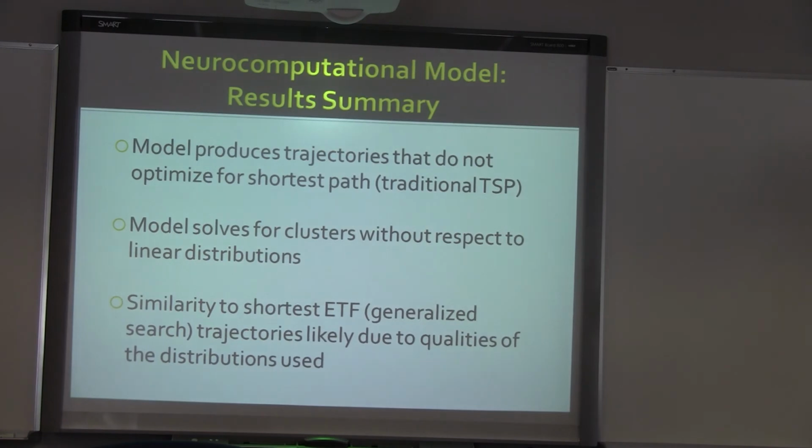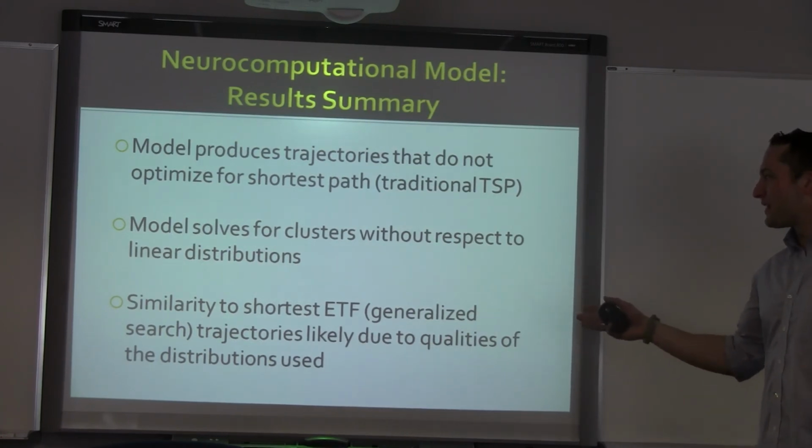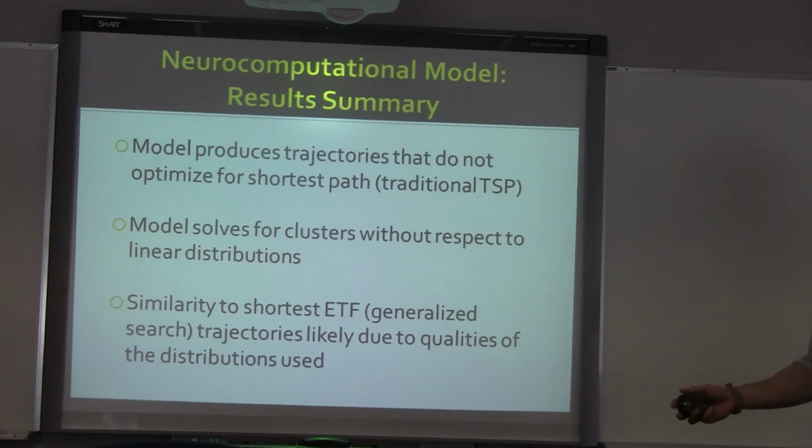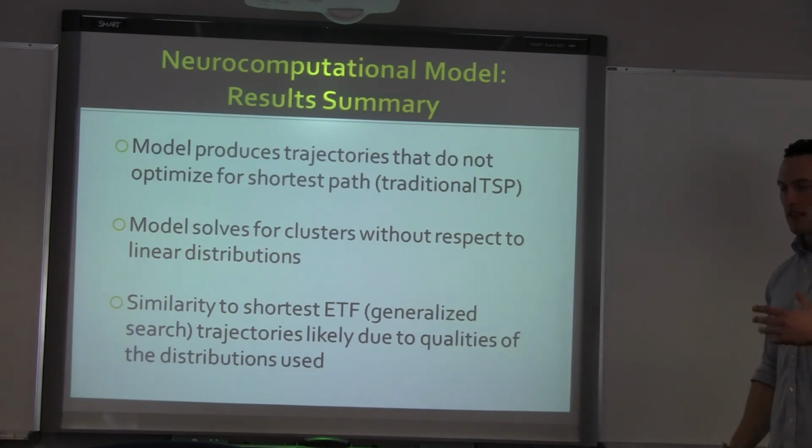So I wouldn't say that it optimizes for shortest, lowest time to find, but I will say that it definitely doesn't optimize for shortest path. So it's not that it's a good model in terms of a general search strategy, it's just a really bad model in terms of a traditional traveling salesman problem approach. But it looks like a good model for search strategy because of the way the distributions are laid out.